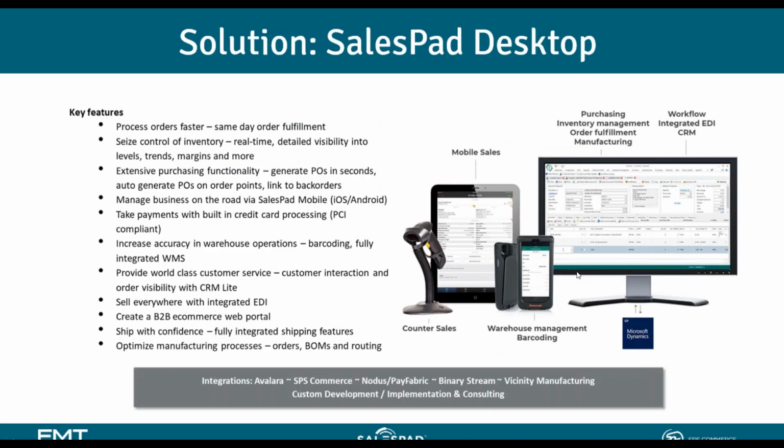Most of our key features are structured around the ease of use for the everyday user. This includes built-in automation like instant PO generation, reporting tools, CRM functionality, all while highlighting some of our integrations with partners like SPS Commerce for EDI.